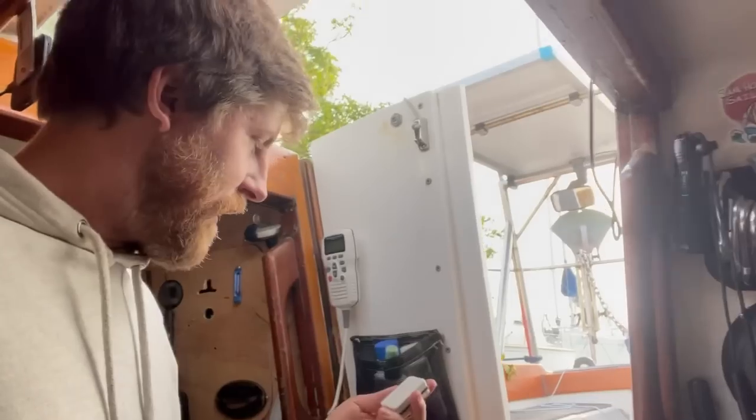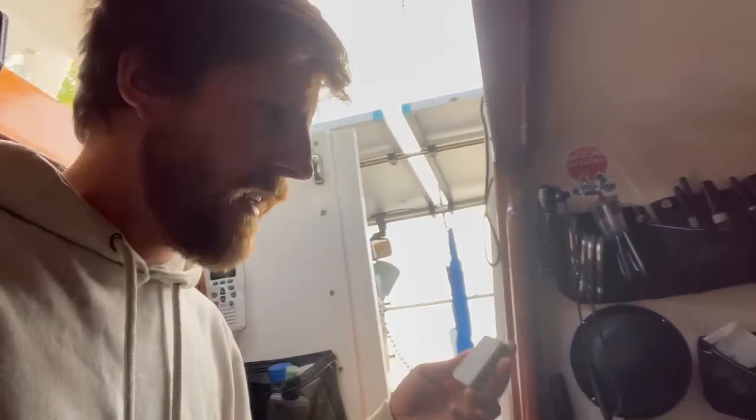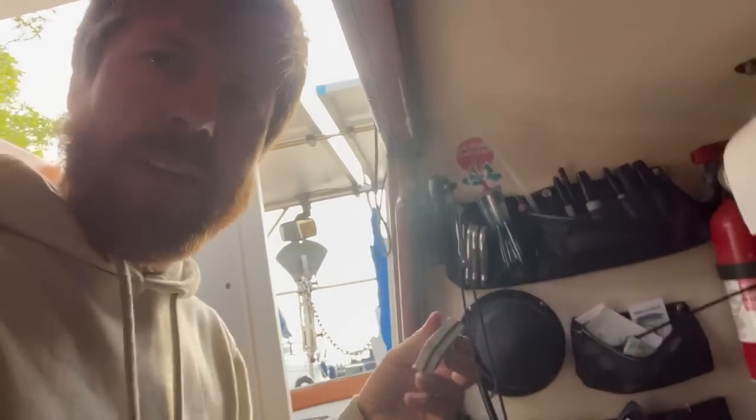So this last sensor, I tried to fit it on the door, but it doesn't look like there's an easy way to mount it. But it does have a temperature sensor, so I guess I'll just put it in the fridge so I know how cold my fridge is. So it's kind of cool.